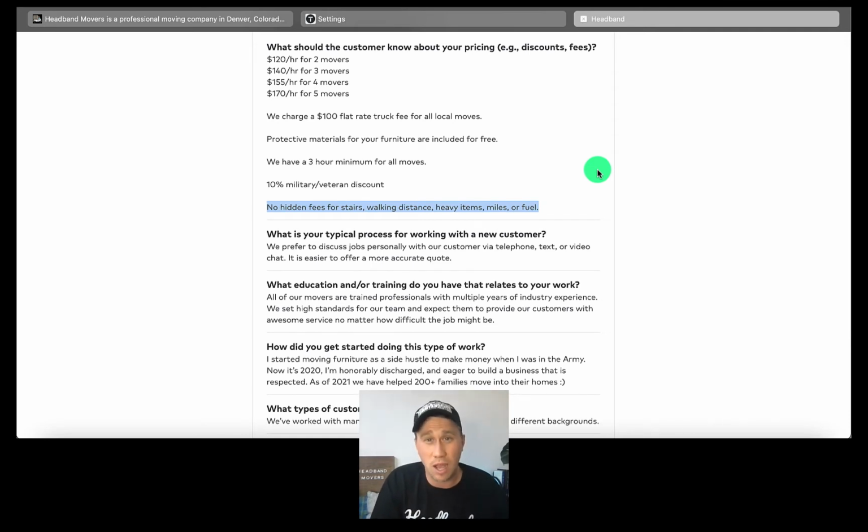We're never going to surprise you with any sort of fees at the end of the job. Moving companies get a bad rep for doing this, and it just looks so bad. Once you get a few bad reviews online where customers are like, oh yeah, the job was supposed to be $500, but then they wanted to charge me $600, it just looks bad, and it's hard to bounce back from. I've seen a lot of moving companies go out of business because they surprise customers with fees and stuff like that.